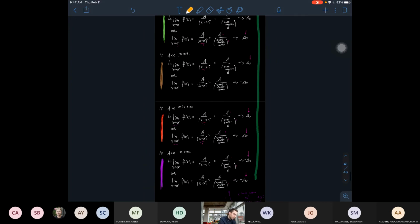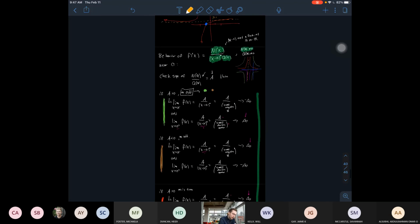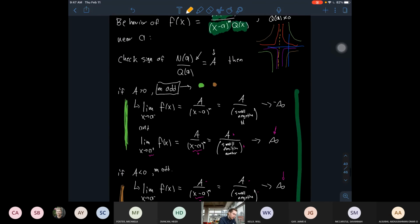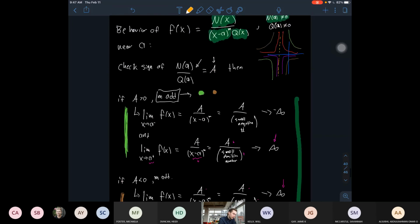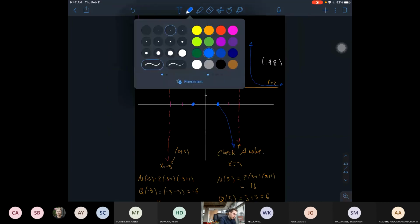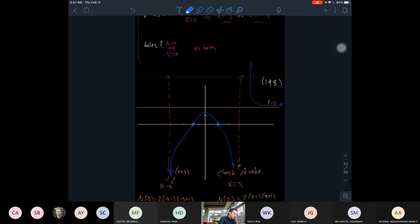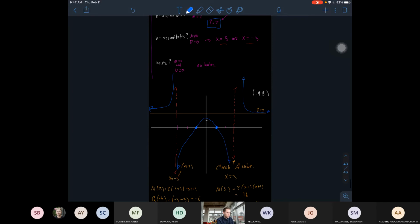Therefore, going way back up to our thing, I know I'm over time, sorry. We're going to have down behavior on the right side and up behavior on the left side. So what does it look like? We can fill in this thing. It's going to look something like this. And on the left side, we are going to have up behavior. So finally, we have our graph here of our function.